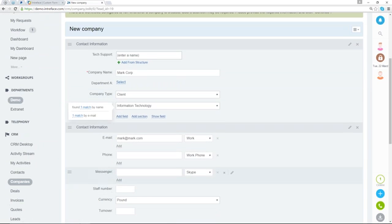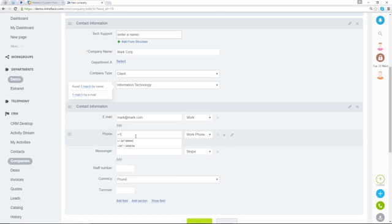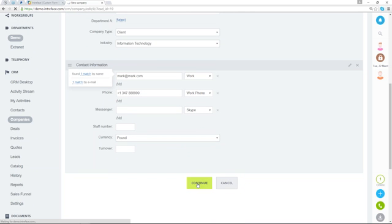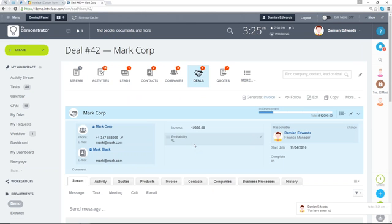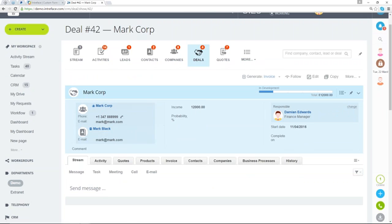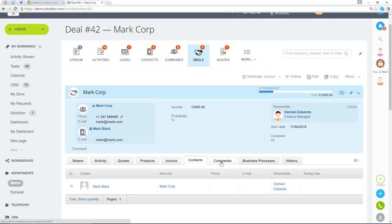So it brings in the information for me to review from the lead. I'm going to, at this stage, add a telephone number. I could obviously add any other information that I've found out about the business at this stage if I want to do that. So we've got a lead. It's brought in contact information and put in the value of the lead.